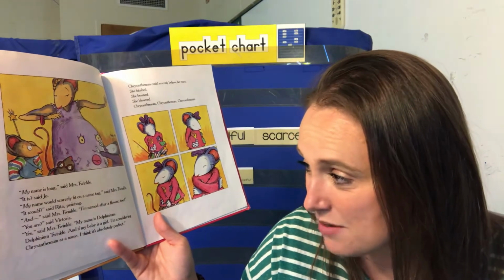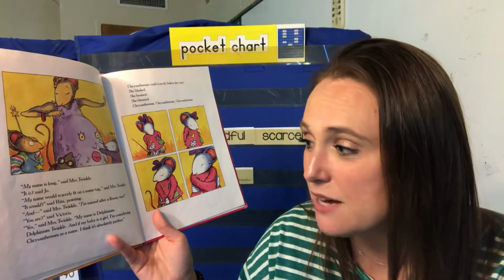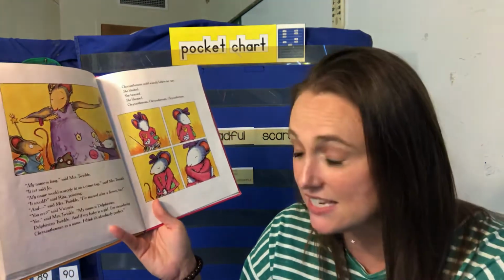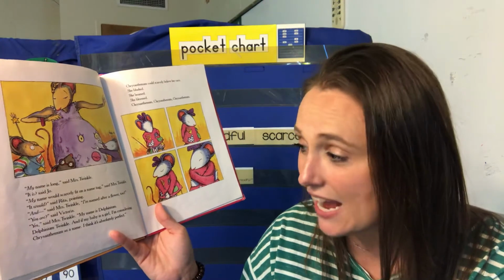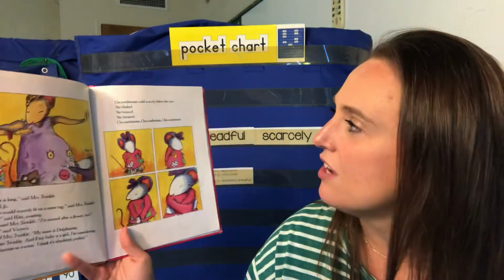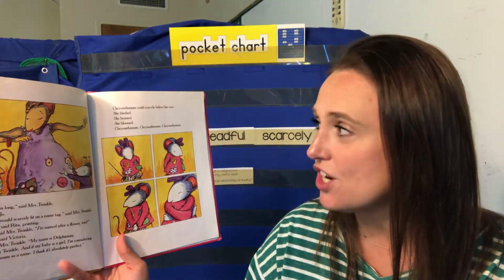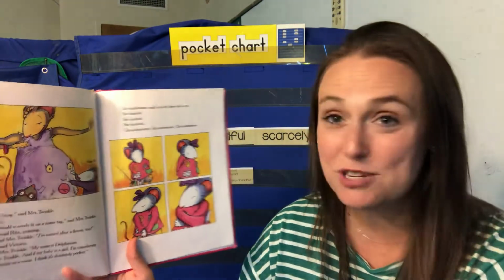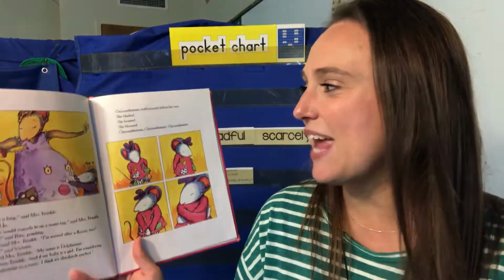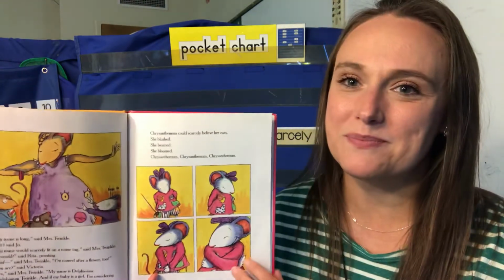My name is Delphinium. Delphinium Twinkle. And if my baby is a girl, I'm considering Chrysanthemum as a name. I think it is absolutely perfect. Chrysanthemum could scarcely believe her ears. She blushed, she beamed, she bloomed. Chrysanthemum, Chrysanthemum, Chrysanthemum.